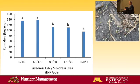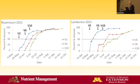The other thing, and I will show you some more data, is split applications. I would not recommend using ESN as a split application, especially a later application in the season, because at that time what you need is nitrogen that is available to the crop right now, not in 2 or 3 or 4 weeks from now. But it works very well for pre-plant applications.